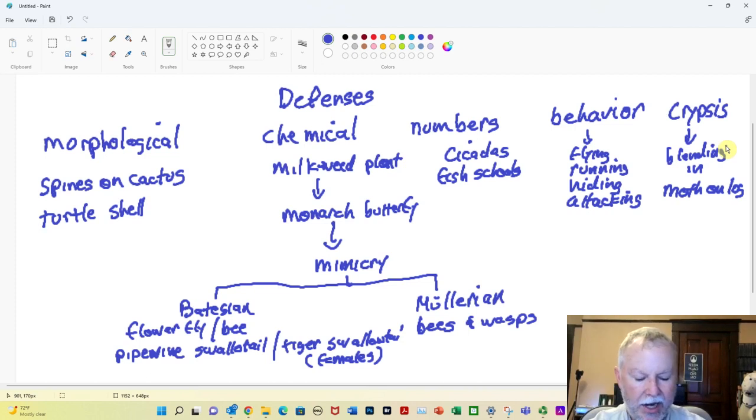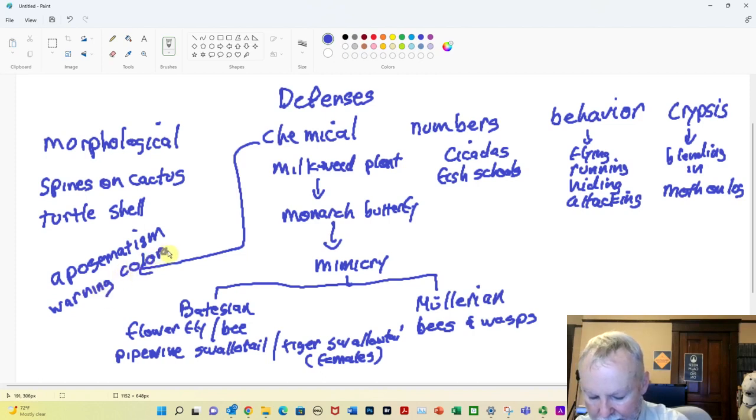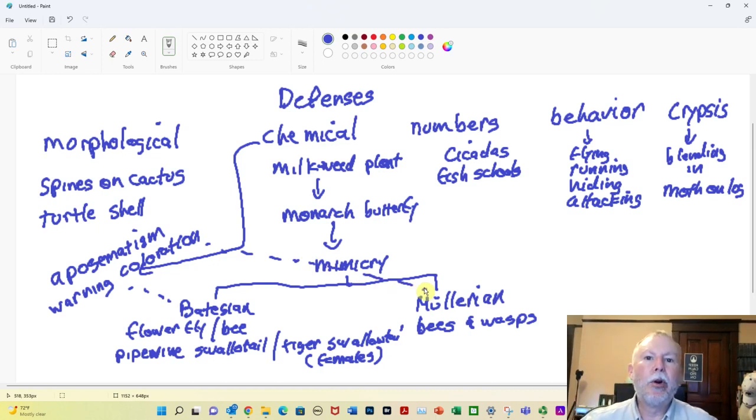And going on, there are other things that this could lead into. We just started off with defenses, but we have this chemical stuff, and one of the obvious things we might want to deal with is the fact that these organisms often have aposematism. So you get in another word, aposematism, and you could put warning coloration. And then you might notice the link between the two types of mimicry. Those are both related. It's usually a model, like the bee, that is being mimicked by the fly, but the bee is showing the aposematic coloration. Okay? So those are just a couple of ideas of what you can do.